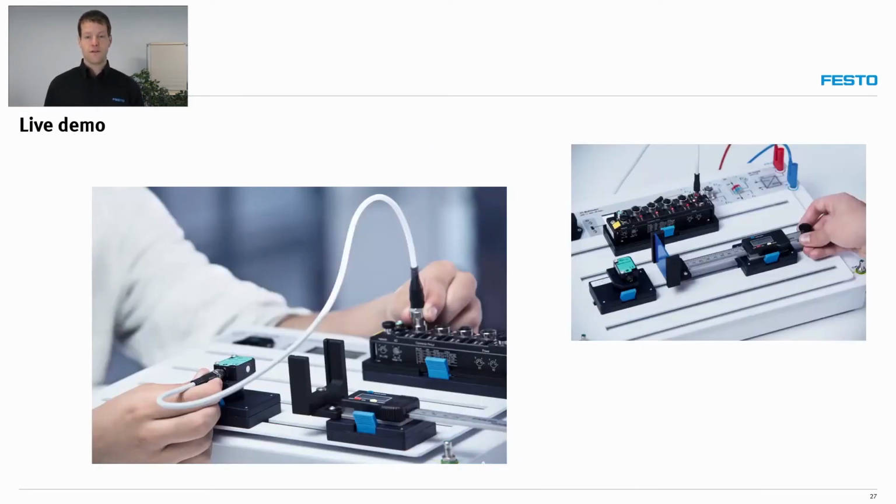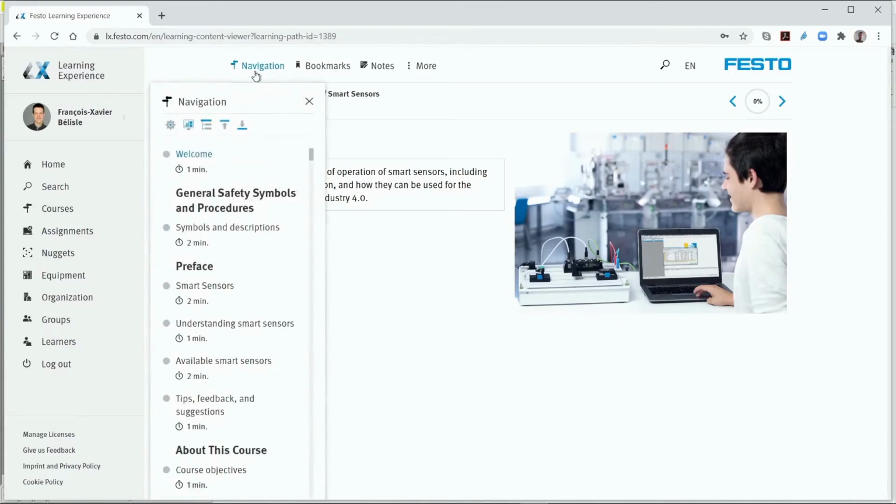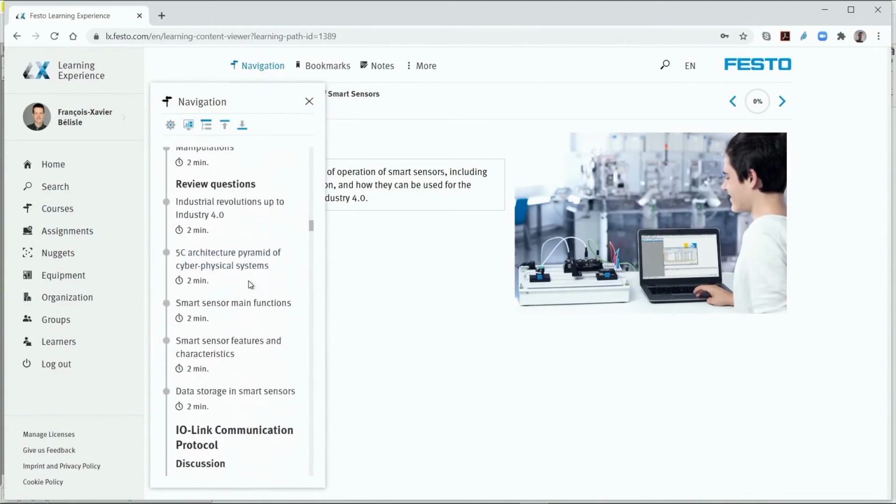I will now leave the formal presentation and use our TP1312 with our new digital platform called Festo LX. My goal is to do part of exercise 3 on the inductive sensor with you. We are now on Festo LX, the new digital platform. You see on the left that I have a lot of options. That's because I am a teacher. At the beginning of the exercise, we see a welcome screen, but we're going to go straight to exercise number 3 about the inductive sensor.